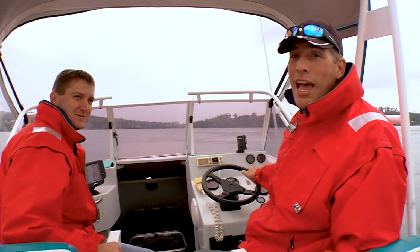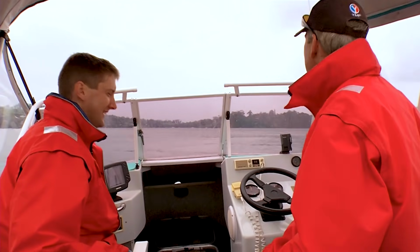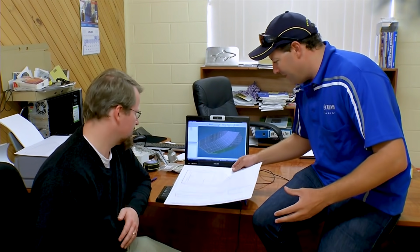Time to go and check in with Andrew Hart, who at this point doesn't even have a boat. It's quite extraordinary what Nick is doing. That spearmint green catamaran makes me want to spew, quite frankly. Chris Pollis, mate, welcome to the show. You're a naval architect. Yeah. And you're the next step in my creation of my dream boat.